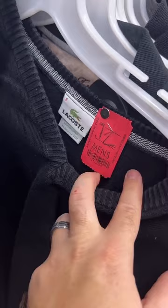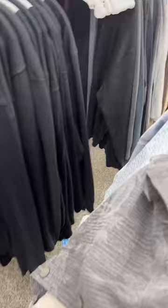Here's a pickup. Lacoste for only $6.50. Nice sweater. It's a good one. Where do you sell them? I sell on eBay, Poshmark, Mercari, Facebook.